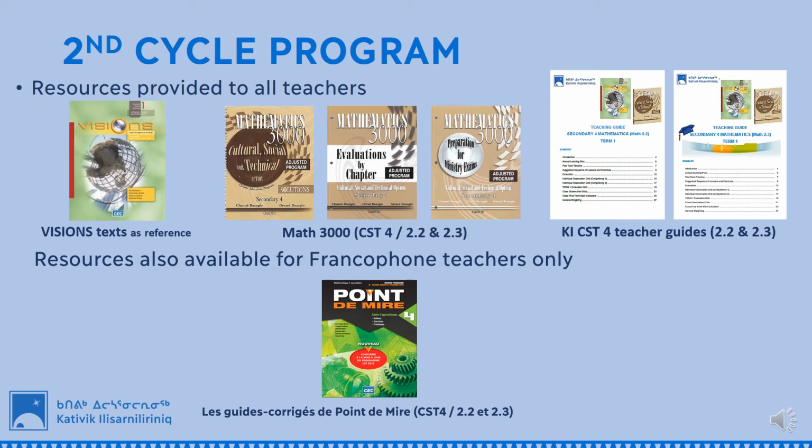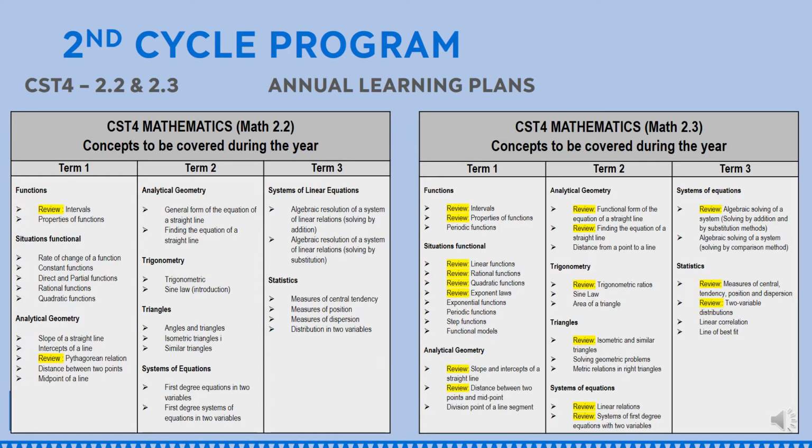To accommodate the unique approach to teaching this CST4 math course at Kativik, teachers are provided with KI teacher guides for each term for both levels 2.2 and 2.3. These guides detail the learning plans and competency evaluations for each level. Since the fundamental concepts for each topic of the course are covered in level 2.2 and then reviewed in level 2.3, this approach best accommodates teachers who may be teaching the CST4 math course in multi-level classes. As well, the topics and concepts of the CST4 math program have been aligned as much as possible with the Secondary 3 course, which is taught in level 2.1.